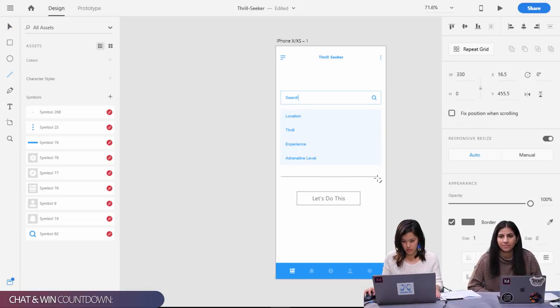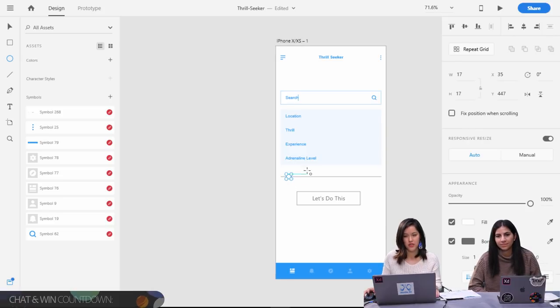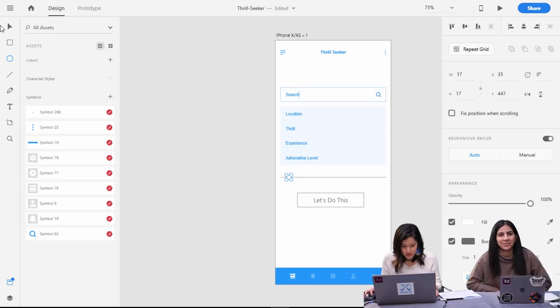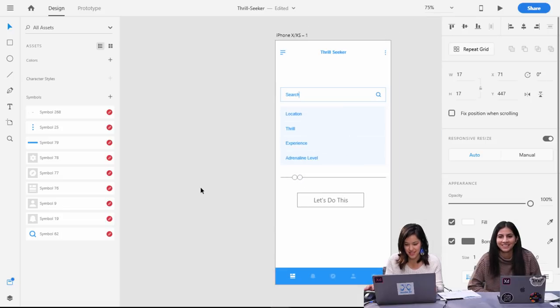Okay, so maybe just do this for now. We can have a swivel, but should it be a heart on the swivel level? Let us know what you think. That might be kind of cool. Or what if it's a heartbeat instead of a line? I don't know how that would work. That'd be kind of cool. That's really cool. Let's do that. Great ideas.